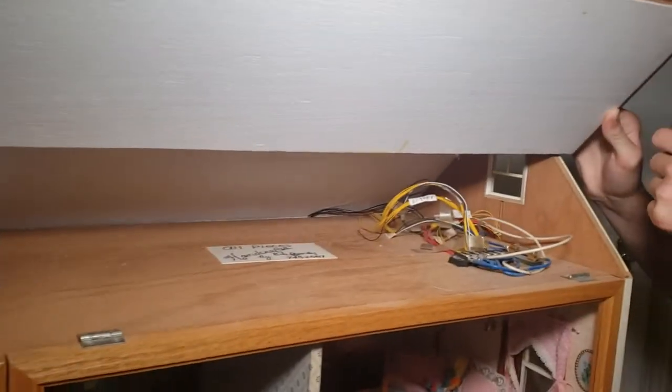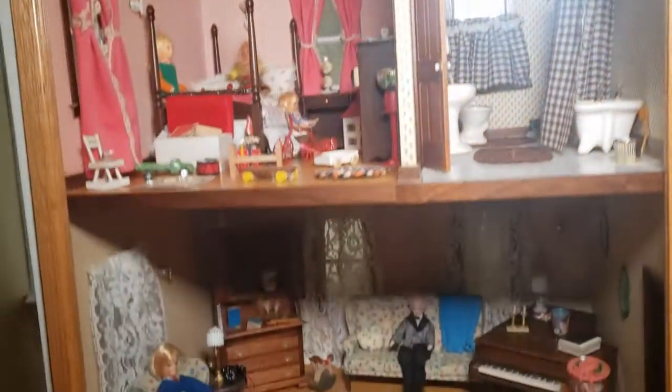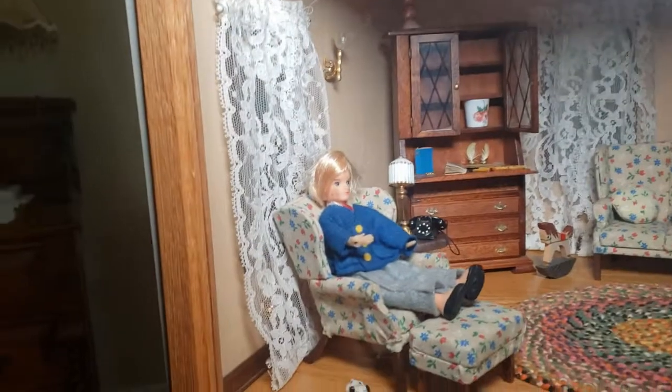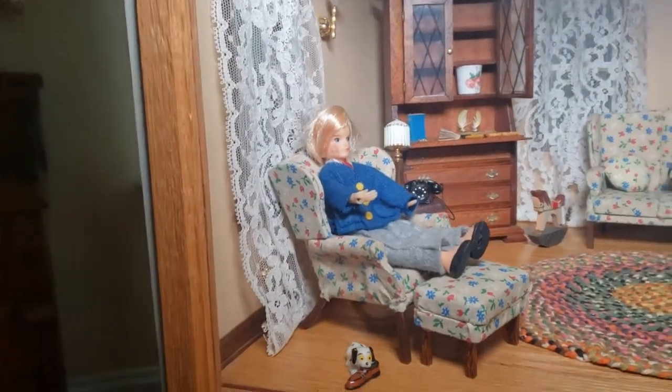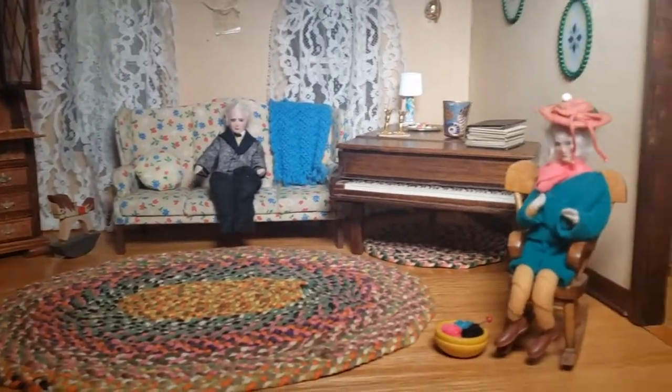Built in 1977. There's lighting, electrical. Seriously? Hey, look, there's Jarek on the couch. Look at that creepy one on the couch. Look, it's Amanda with her new puppy.